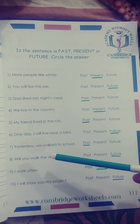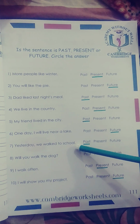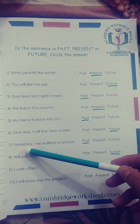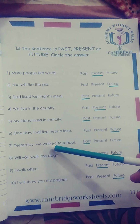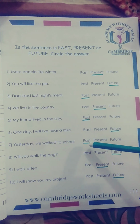Number seven, yesterday we walked to school. The word yesterday indicates the past. Okay, and walked is the second form of walk. So when the second form is used, that shows that this is the past tense.